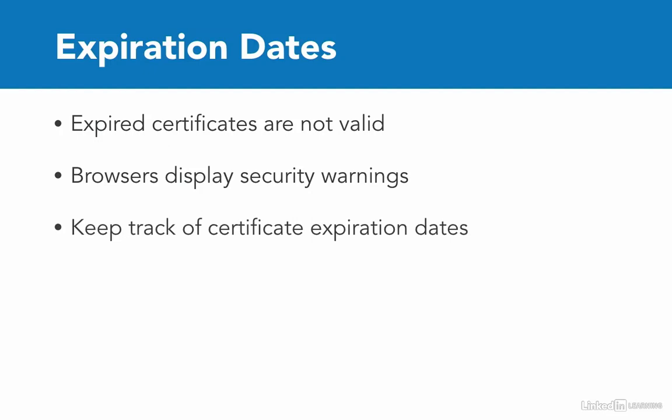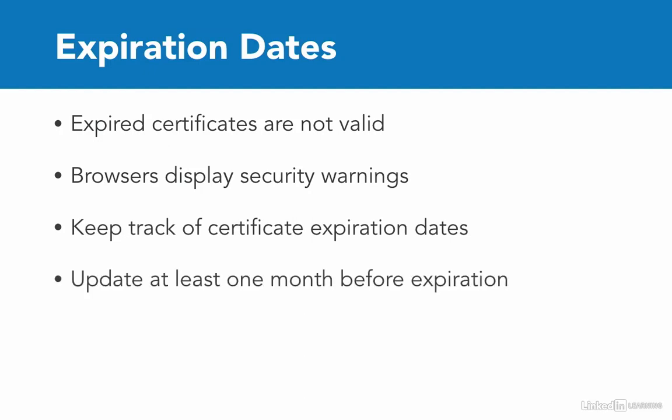So you're going to need to keep track of when those certificates expire. And then you're going to update them at least 1 month before the expiration. You don't want it to creep up on you and catch you by surprise. Make sure that you have plenty of time to deal with it. It's a good idea to mark your calendar with the date the certificate expires, as well as a date that's at least 1 month before the expiration, so that you can make sure that you renew it. Don't rely on the certificate authority to tell you when your certificate needs renewing. It's not their job. It's up to you.